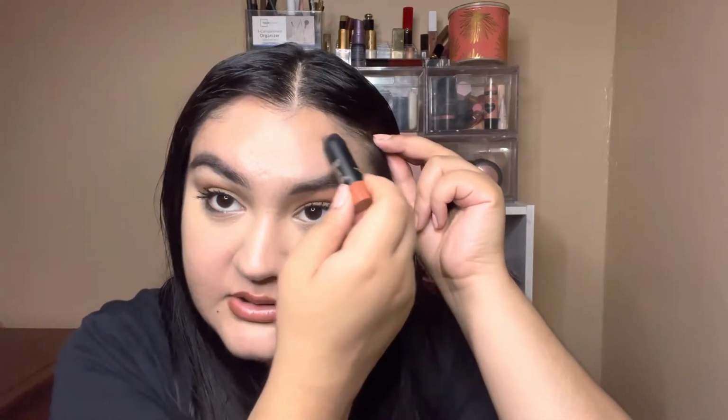I do not have my foundation set with powder. It's just on my bare skin. I think I'm gonna start off with the Sunkissed shade because I like using this as a blushy bronzer. So I'm just gonna apply somewhere I normally would apply bronzer, just so you can see, and then I'll apply the Melt Cosmetics to my cheeks.